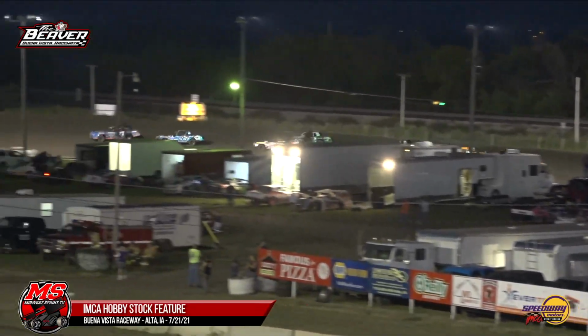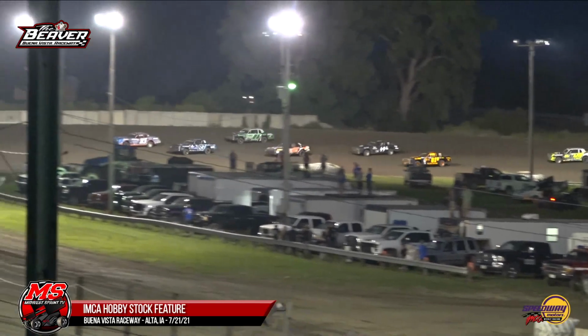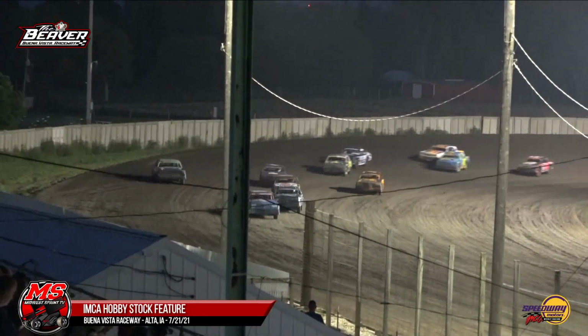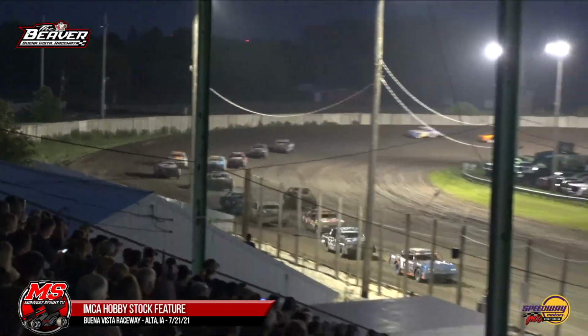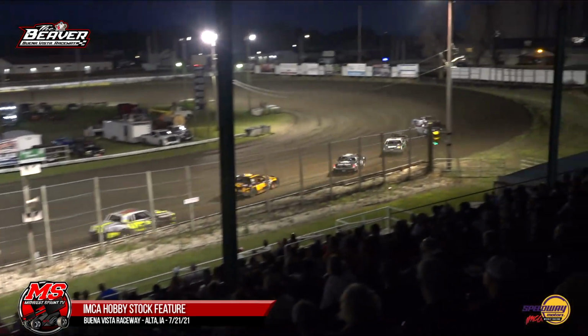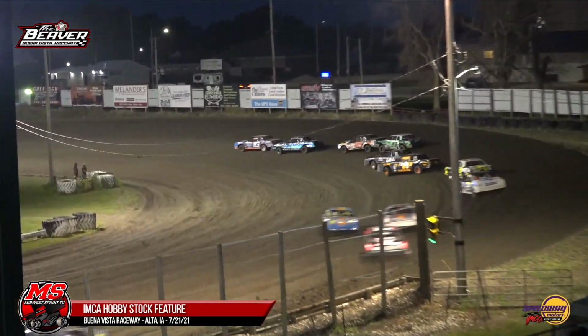Lansing, the 83L, to the back bumper. Now going to give him a little bumper tag and now looks to the inside. Nothing doing off turn 4. Bonison still beside Brotherton, as we all single file around the top side here.